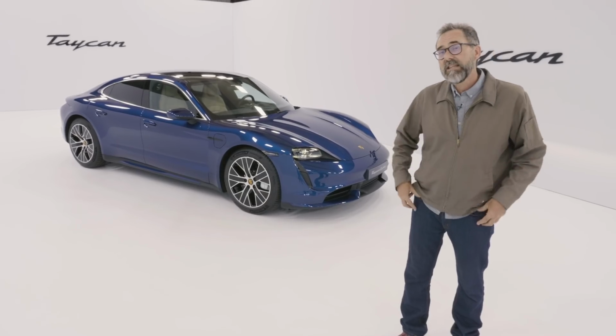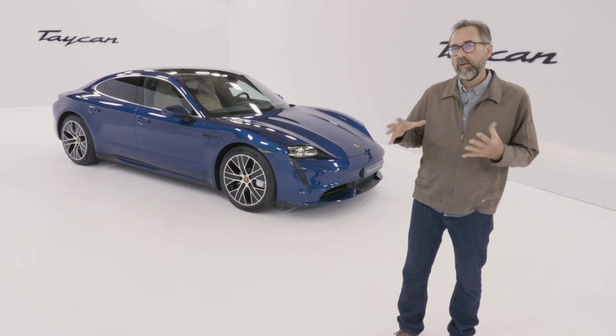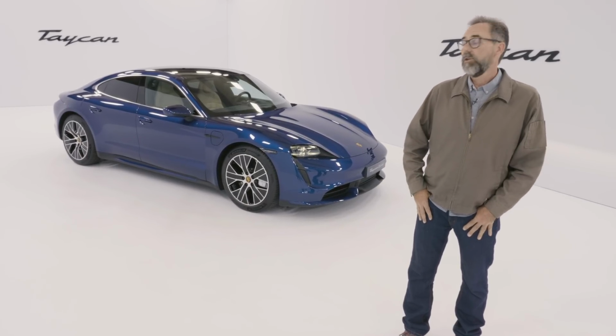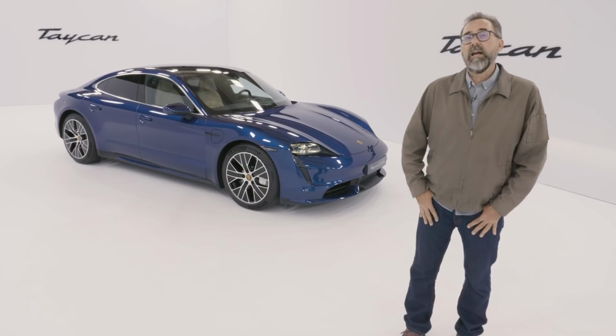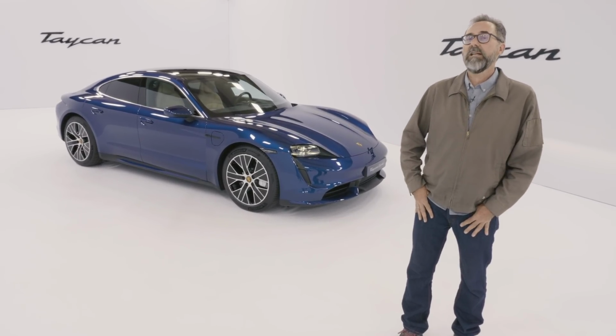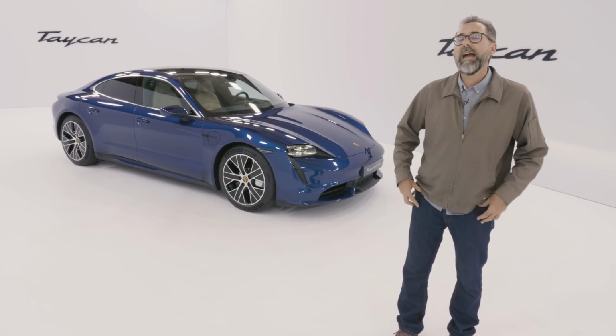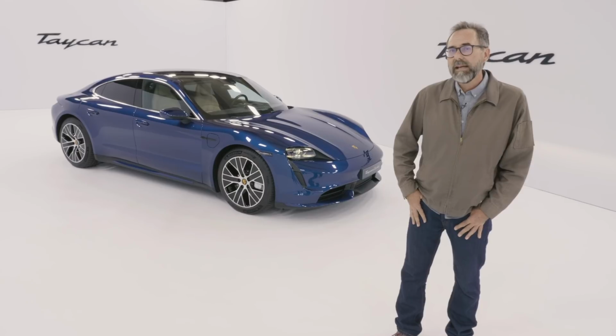Not that you'll ever need those because this vehicle's regenerative braking capacity, that's the magnetic braking that the electric motors can do, is 0.39 Gs maximum, which is double any of the electric cars we've measured at our test track. And that's pretty amazing because that means 90 to 95% of the stops you'll ever make will be magnetic.